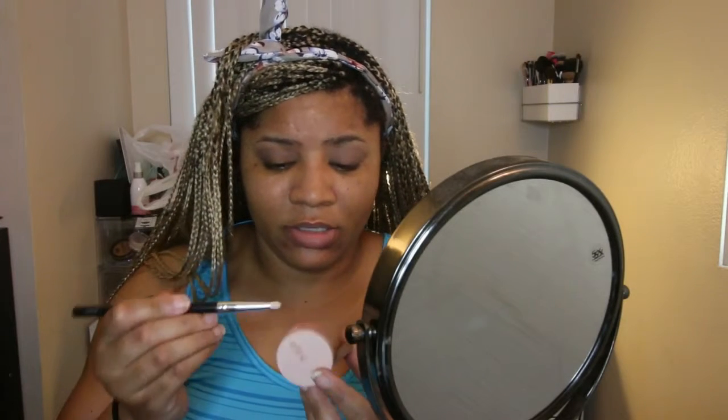Right, and then I'm going to take the darker matte shade and just go a little bit lower on my eyelid and into the outer V.